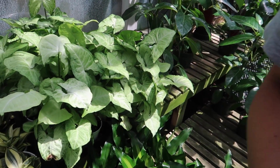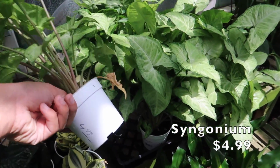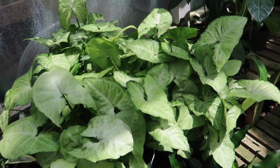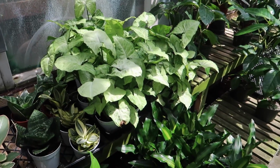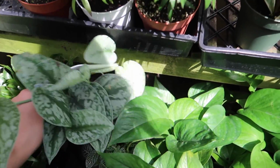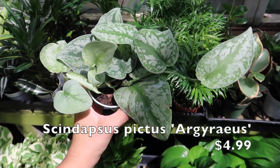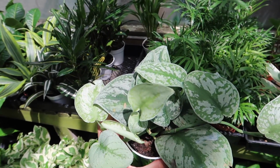Syngoniums. How much are they? Wow, this is only $4.99. I think that's really good. I think, but maybe it could be cheaper. Oh my gosh! Look at this Scindapsus for $4.99. I don't have this kind, and I'm kind of really tempted to buy this.